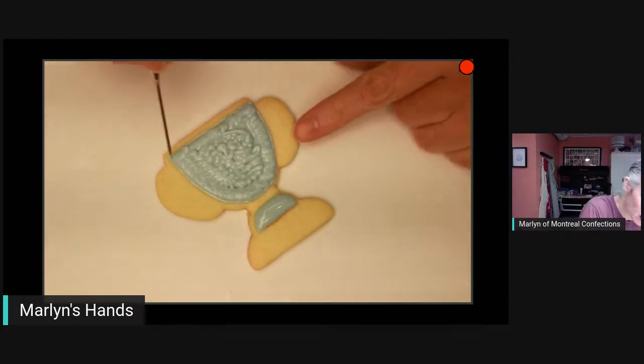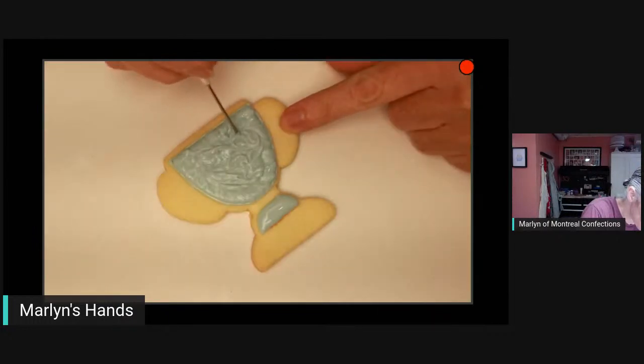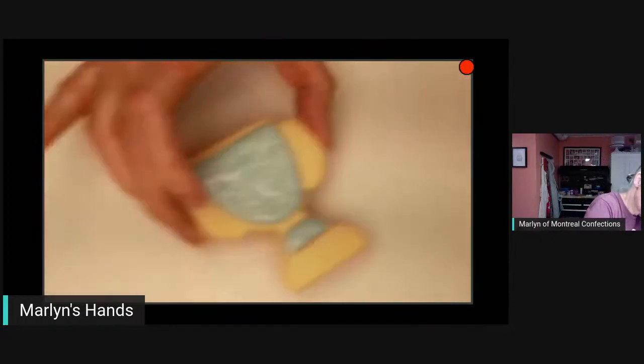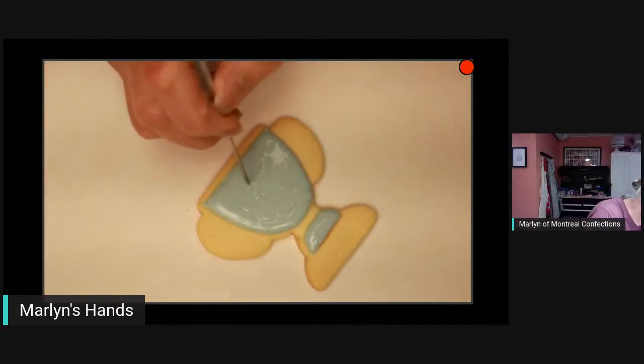All right, so you can see how it should heal, but because it came out of such a tiny hole, it holds all those ripples, right? So we're going to shake it to get all that to go away. And that agitation, like I said, just helps it self-level.